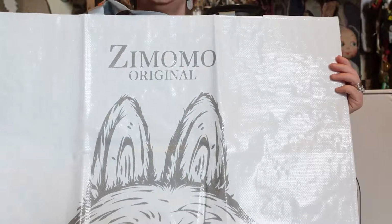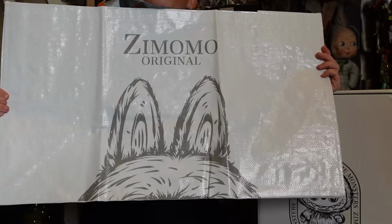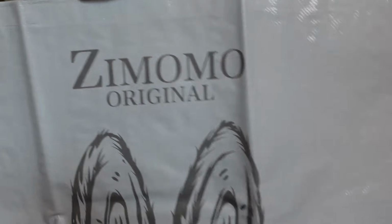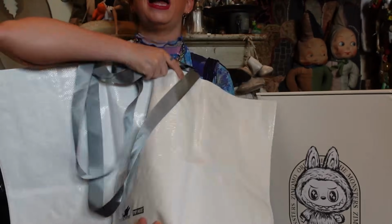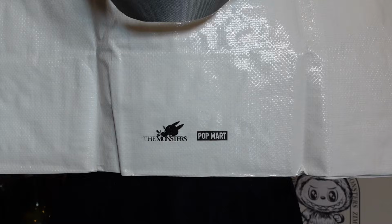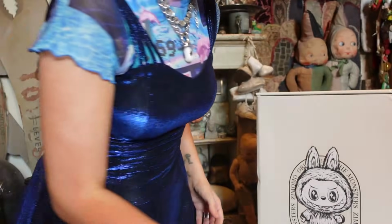Once again, will I keep it? Will I cut it up for my junk journal? Only time will tell. So it does have his cute little ears, and it does say Zimomo Original. And on the back of the bag, it says the Monsters and Pop Mart. Ta-da! Now, I do love this logo.